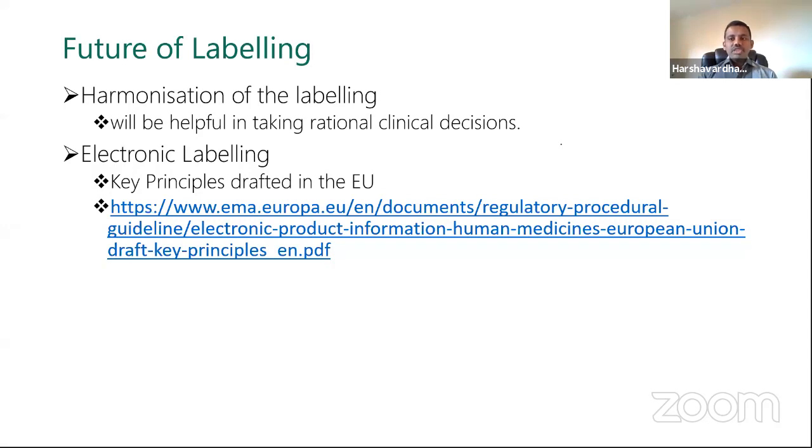And moving on to this point, CIOMS working group is trying to harmonize the labeling requirements across the globe. With harmonization, companies will be able to take rational clinical decisions. Let's say we have unique information available in the investigator brochure or even the CCSI, CDS or SmPC throughout the globe. A company is conducting a clinical trial in the USA, alongside in India, in Russia, and in the European Union. If they have the same information in all the regions, gathering the information and putting it out in the form of clinical trial reports will be much easier.